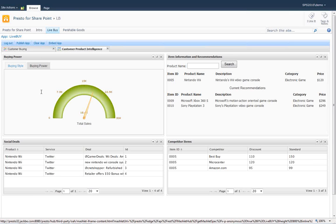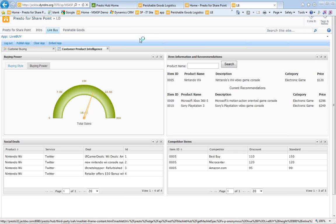Is that right? Right. So any of those things would be able to just add it very quickly with that drag and drop mashboard tool we showed, and it'll show up here. Okay, great. Thanks, John. That's great.